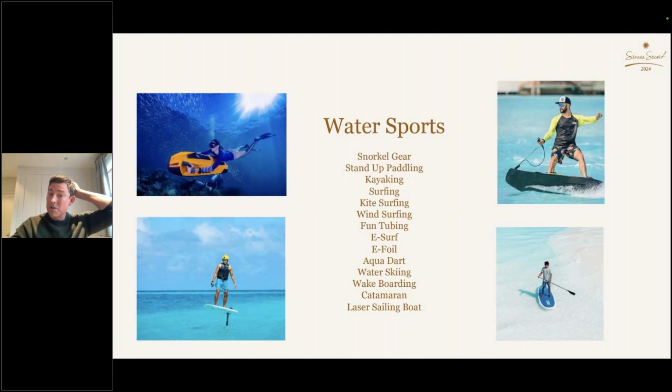Water sports, so there'll be plenty to do despite it being a small island. All the water sports you'd expect, like snorkeling, diving, stand-up paddle, water skiing, wakeboarding, Hobie cat sailing, all of that sort of stuff will be available there.